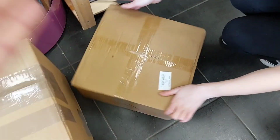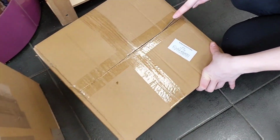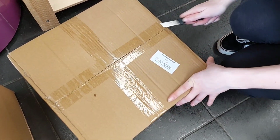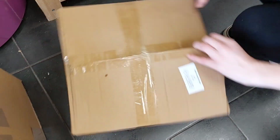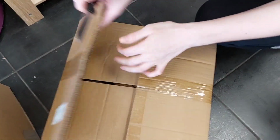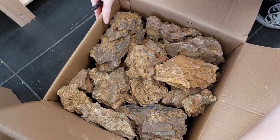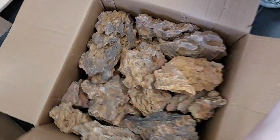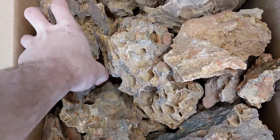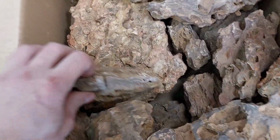We've got special today. Morgan's opening the box for you. Look at that. Got a lady's touch. She does it a lot easier than me. She's got two hands, it's easier. She's got the advantage. Oh, dragon rock. Oh, look at that. Got some nice pieces. Oh, that's huge. Oh my God. That is huge. Look at the size of it.